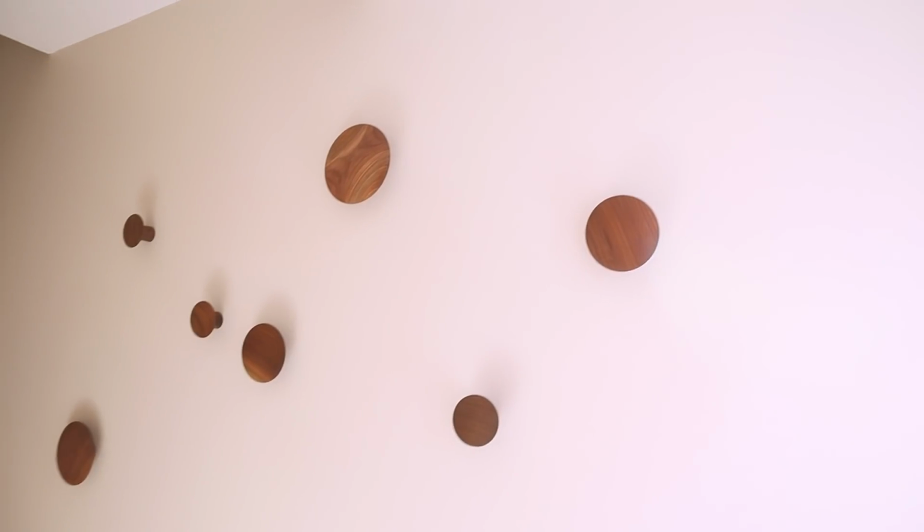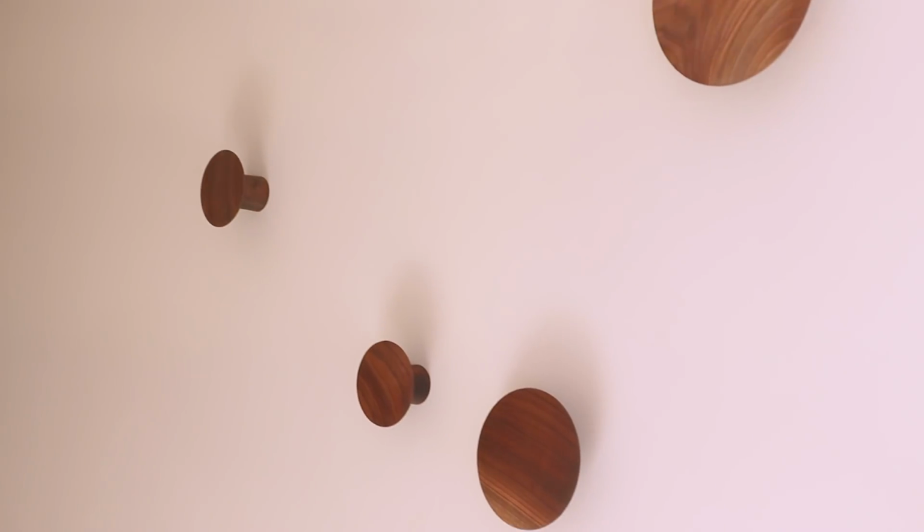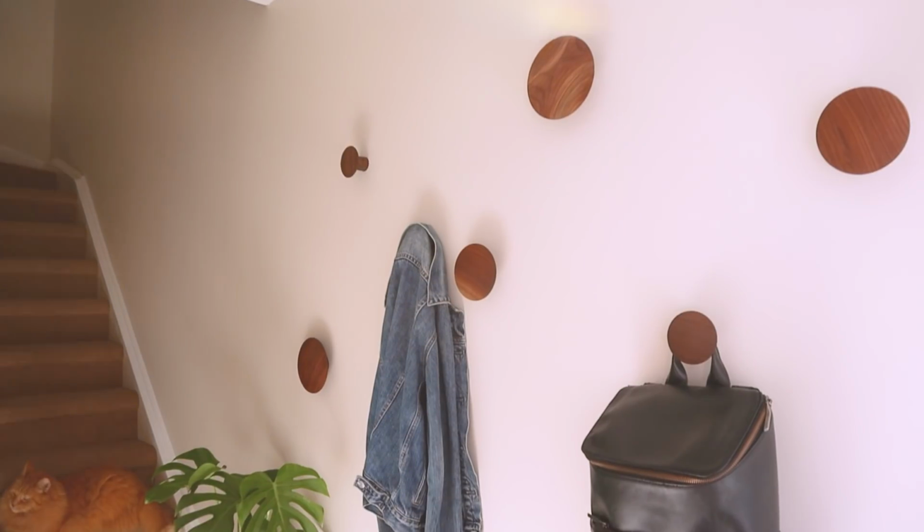The walnut hooks were one of the very first items designed for the Wills & Pryor store when it opened. They are one of the longest running items that they carry, and they are a fan favorite.